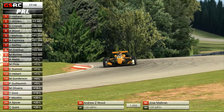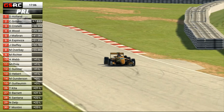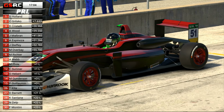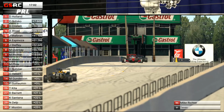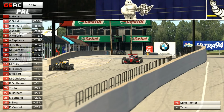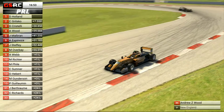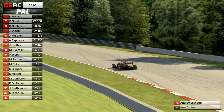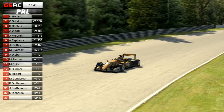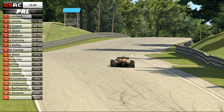So Wood was playing the patient game. Okay, so I'm comparing his in-lap here. And Andrew Wood's in-lap was, it looks like, 7/10 of a second faster than Malbron. Wow. And what's your difference out on track right now? About 1.6 now. So yeah, there you go.